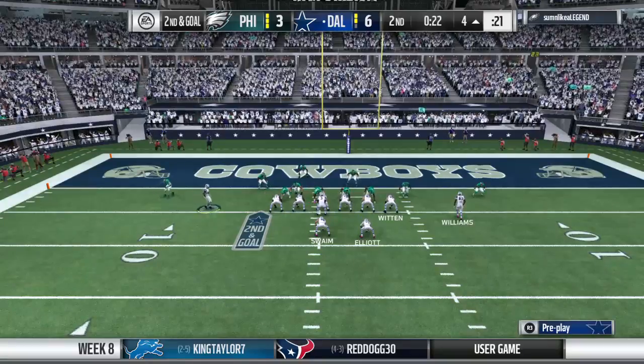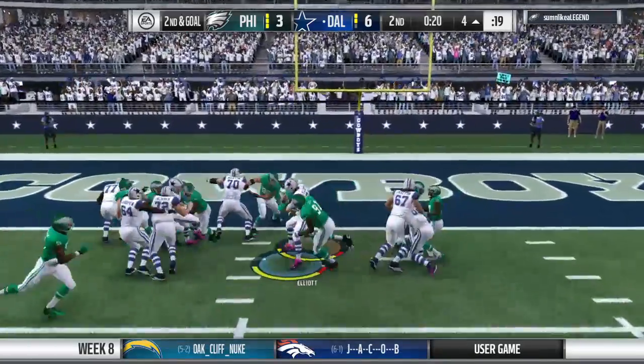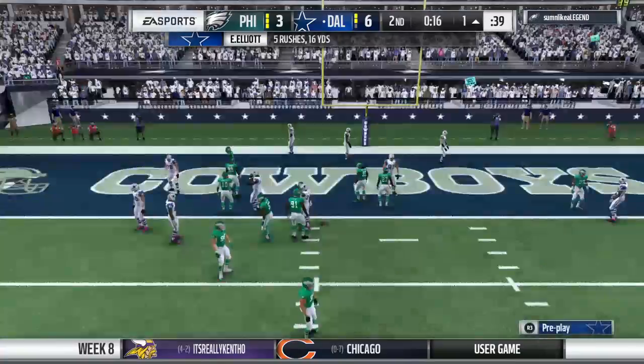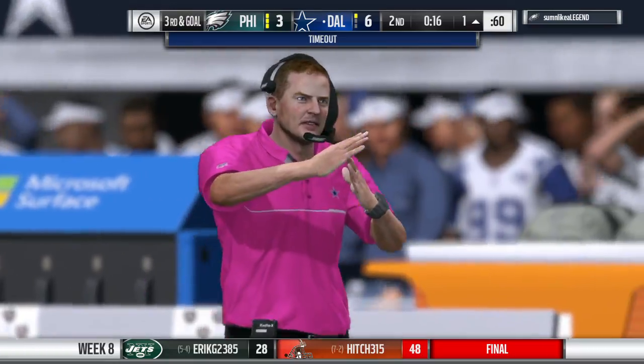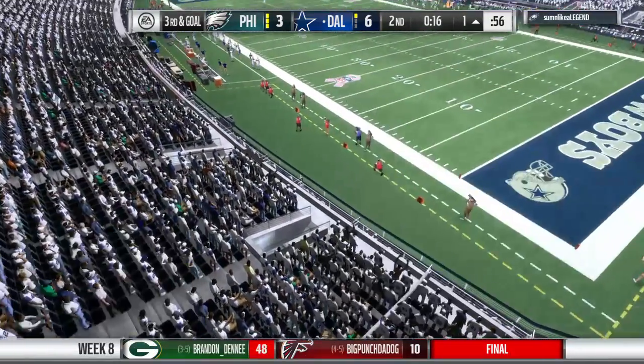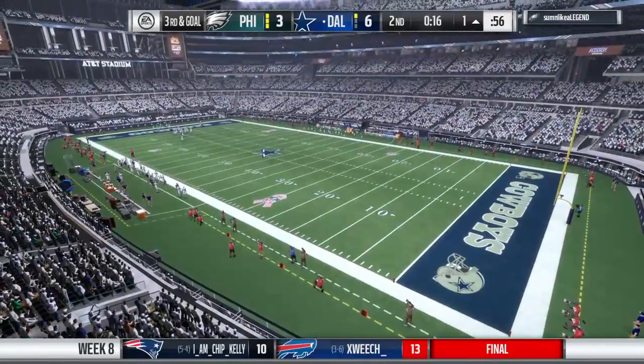Green, 39. From the 4, it's second and goal. Elliott. And he'll get it down close to the goal line, but not quite in. Now whistles come in. We're going to get a timeout here by the offense. So that means they're down to 1 remaining here as we head toward halftime.